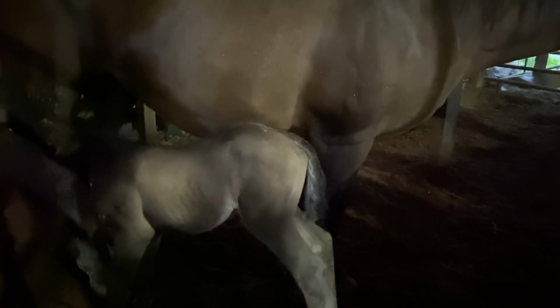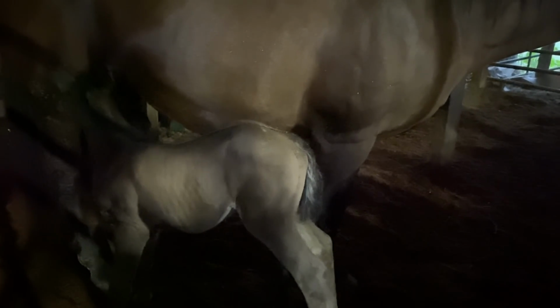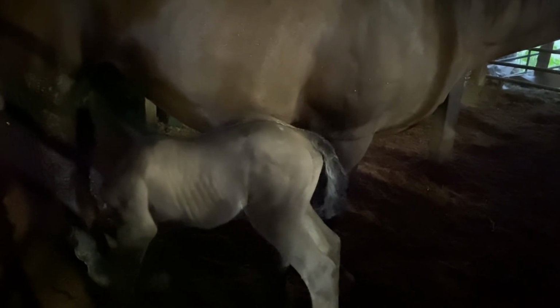Storm, having breakfast. Hi, Mama. She's a really good mom. This is Shiloh's first foal, first ever time being bred. We took her to a friend's, and she stayed there for 4 months, and obviously she got bred within like the first couple weeks. Babies take 11 months for equine instead of 9 months like the cattle.